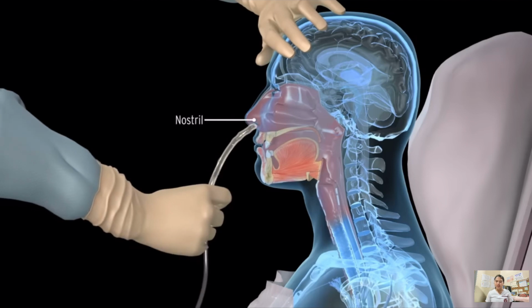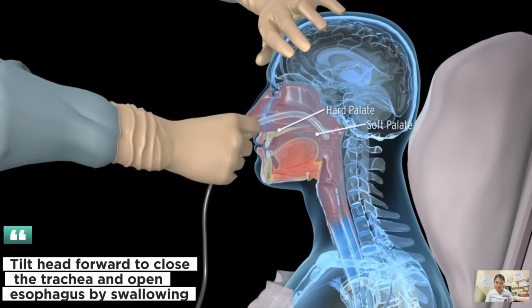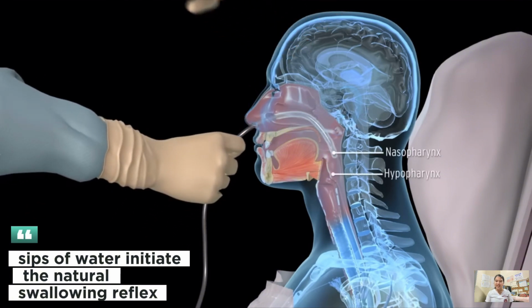When the nurse feels the tube curving at the pharynx, the nurse should tell the patient to tilt the head forward to close the trachea and open the esophagus by swallowing. Sips of water can facilitate this action since it initiates the natural swallowing reflex.